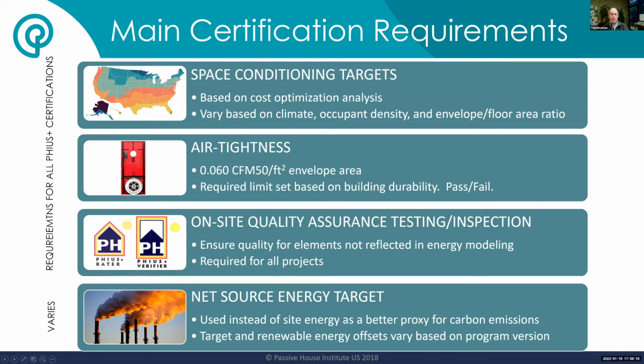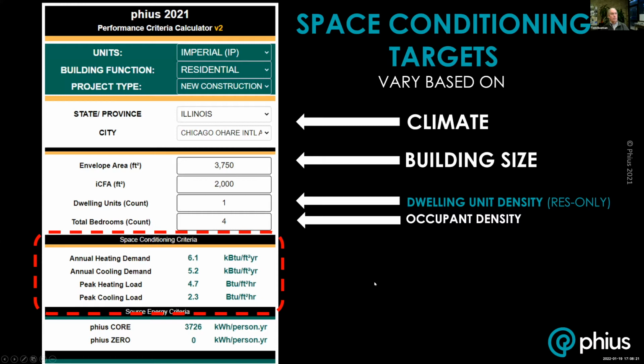So those targets are specific to the project. For example, the space conditioning targets are based on the climate, which is determined by where your property is, and the building size: the envelope area, the floor area, the number of dwelling units in the case of a residence, and total bedrooms in the case of a residence. And this is actually the form that you find online when you register your project. You fill this top part out, and it spits out your space conditioning criteria.